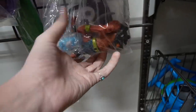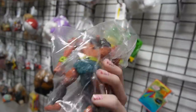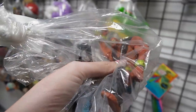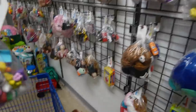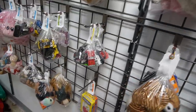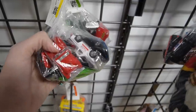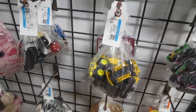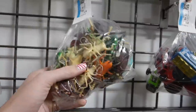Here, there appeared to be a vintage toy in this bag, and so I grabbed this bag out and stuck it in my cart, just because I don't know vintage toys very well, but Andrew does, and he was nowhere in sight, so I figured when he walked over, I would ask him about it. I've got some Shopkins. Juliet still enjoys playing with Shopkins, and we just keep them at the shop. Lots of toy cars in that bag. Some creepy crawlies.